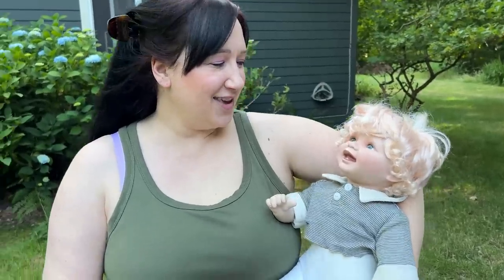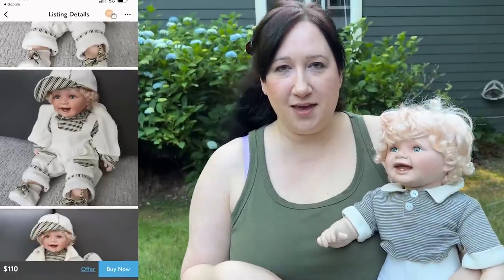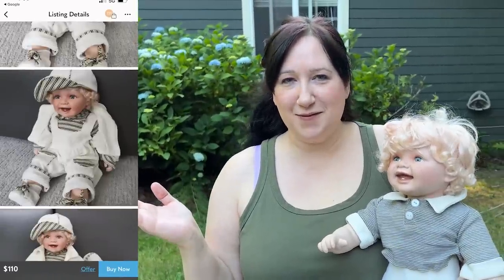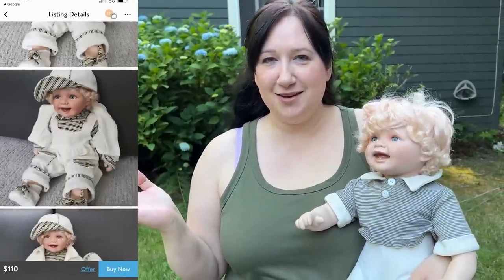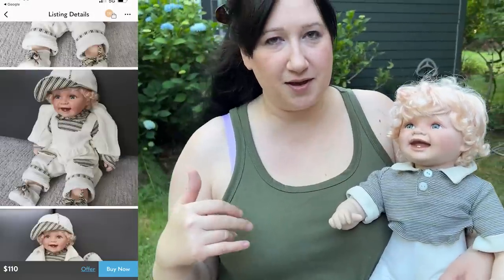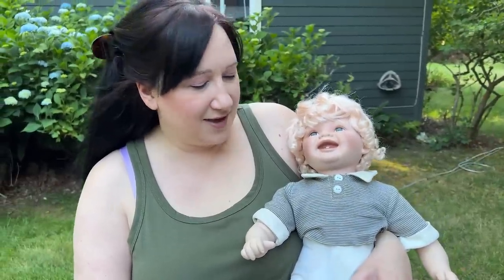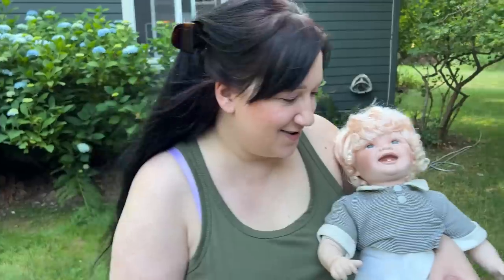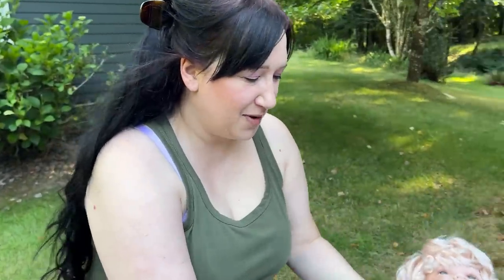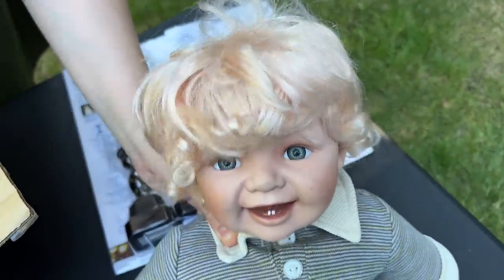No, but look how cute he is. I found somebody selling him on Poshmark with the full outfit. Maybe John could insert a photo of what he originally looks like with all his clothes on. Somebody's selling him for $110, but whoa. I think $35 is good for him. No, he's a cutie. You just dress him up, and that's the fun of him. So you get to dress him up, and he has strawberry blonde hair.